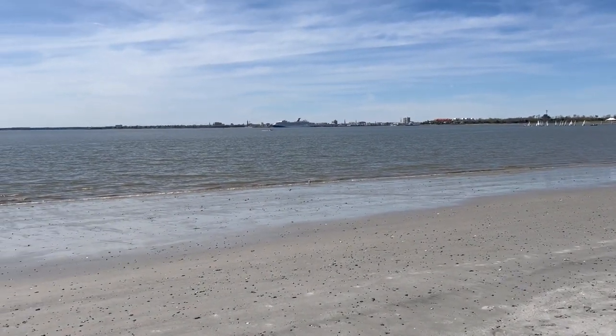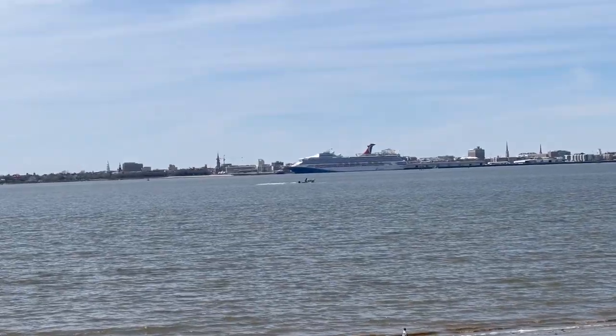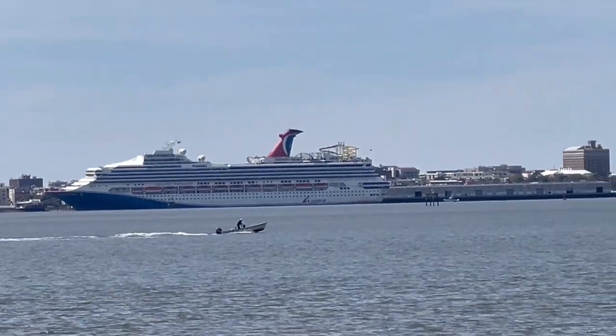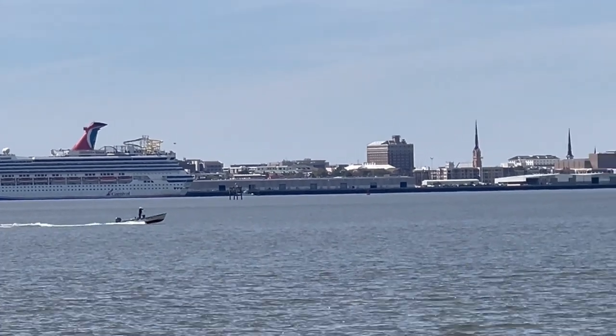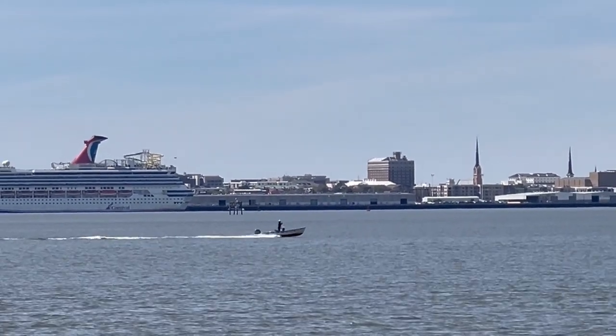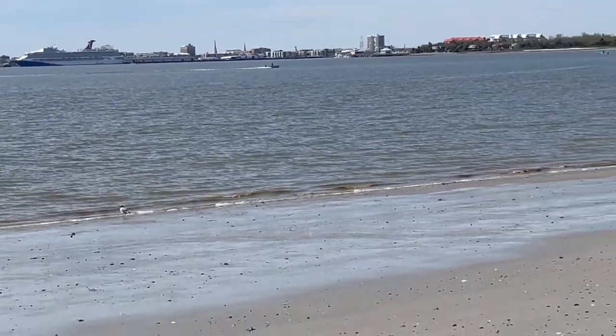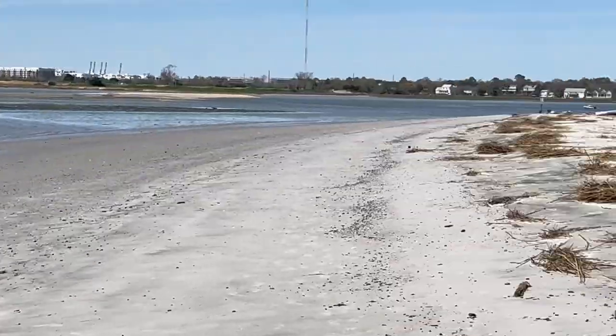This is the first time now. I've been to Charleston numerous times and gone across Charleston Harbor. But this is the first time I've ever seen a cruise ship docked in Charleston Harbor.